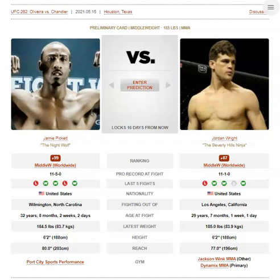Alrighty, so we have Jamie Pickett versus Jordan Wright. Pickett has a 3-inch reach advantage. Both are the same height, both have good reach, but Jamie Pickett's just happened to be larger. Jamie Pickett is a southpaw, he's mostly throwing singular strikes. Same with Jordan Wright, but when Jamie Pickett lets his hands go, I think that's when he has the most success.